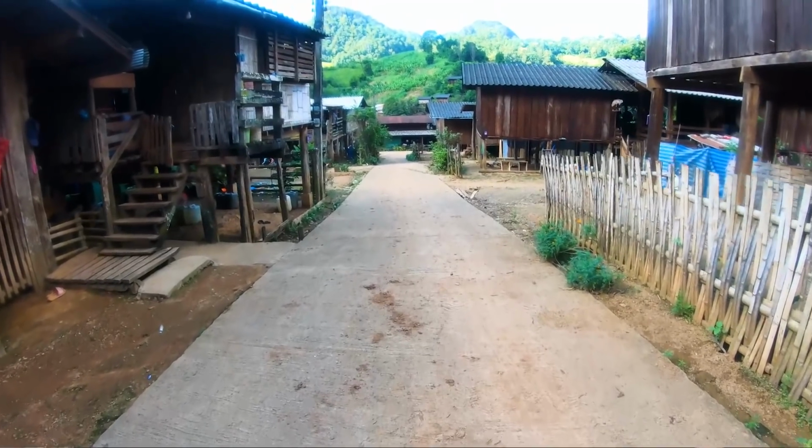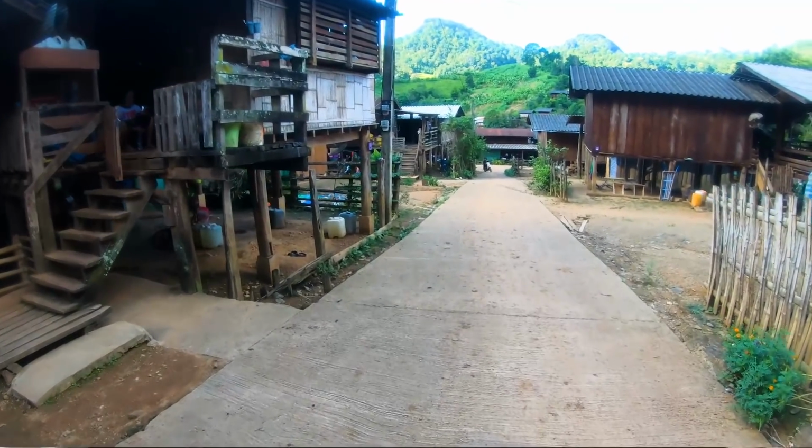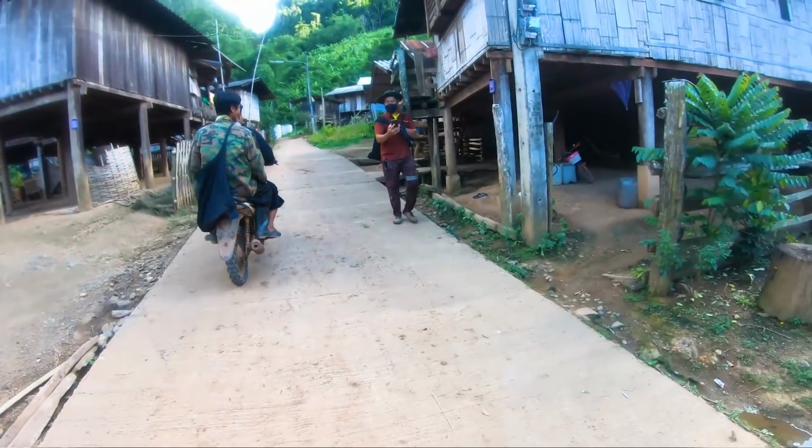Okay, so at this point, I just want to jump in and explain the footage over the next few minutes, because this is where things kind of took a turn for the worse. As you can see, I'm walking into the village and I'm wearing my face mask, and the first person I see is a bloke on a motorbike, and he waves and he's smiling at me, because we'd met him earlier on the trek, and he used to do the rafting tours with the tourists, and so he was happy to see me.